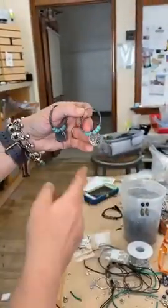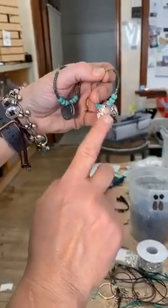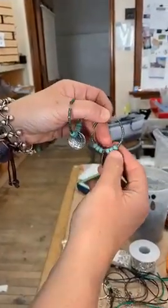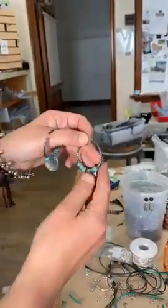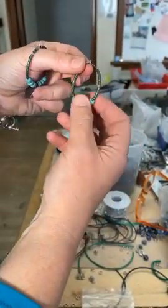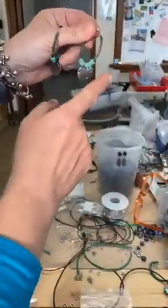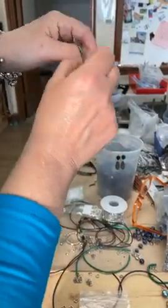And here we used another of the Tierra Cast pewter pieces from the same collection and put it on there with, this is actually not turquoise, this is magnesite. We had a conversation before we went live about how much turquoise out there is not really turquoise. It's magnesite or chalk turquoise that has been dyed, and this is what that is. It's still a stone in its own right, and then it's followed up with a seed bead.